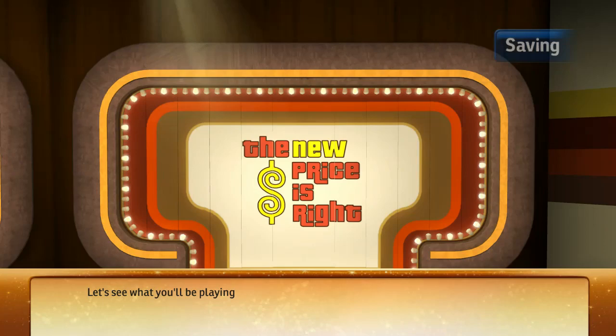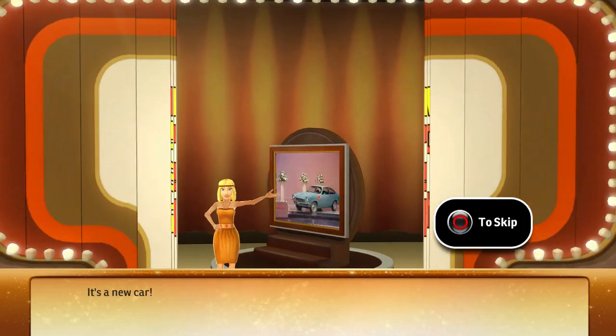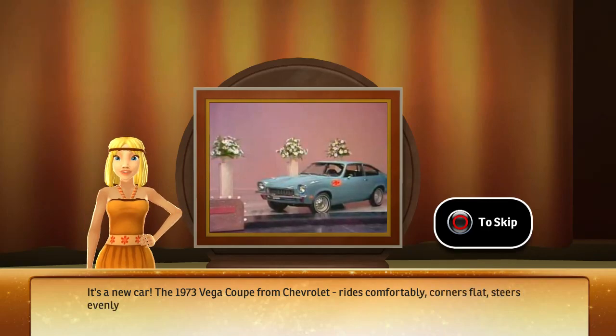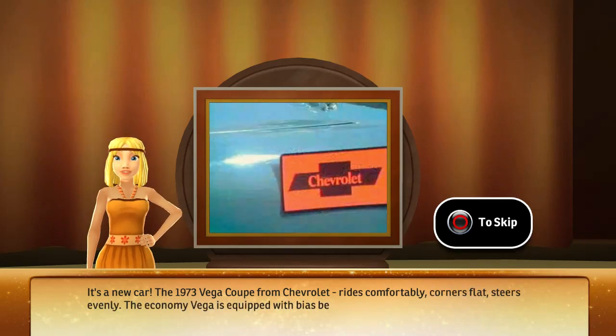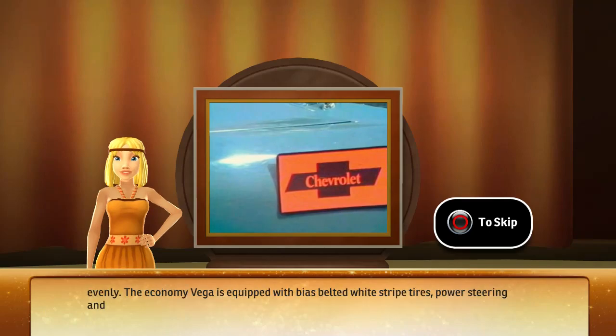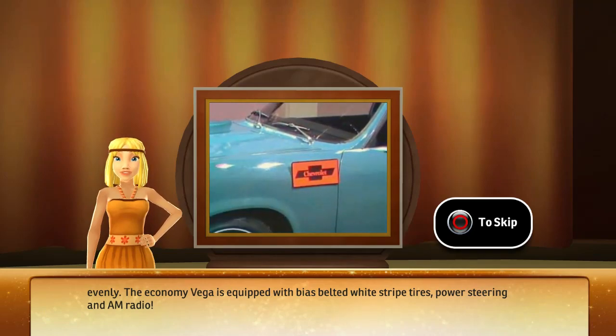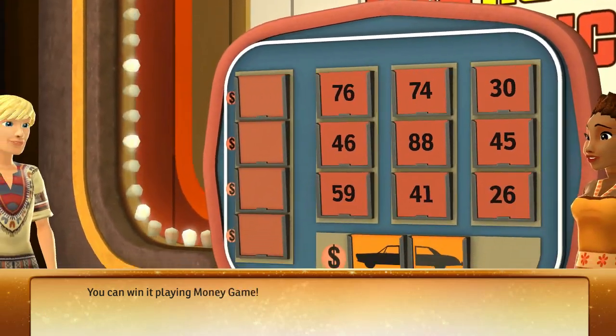Let's see what you'll be playing for. It's a new car! The 1973 Vega Coupe from Chevrolet. Rides comfortably, corners flat, steers evenly. The Economy Vega is equipped with bias-belted white-stripe tires, power steering, and AM radio. You can win it playing Money Game.